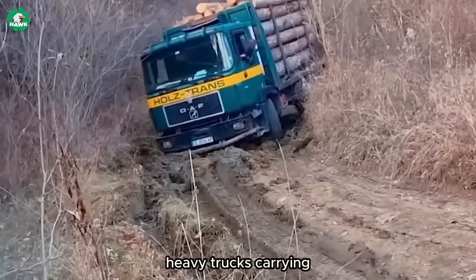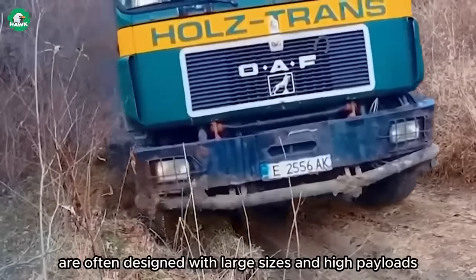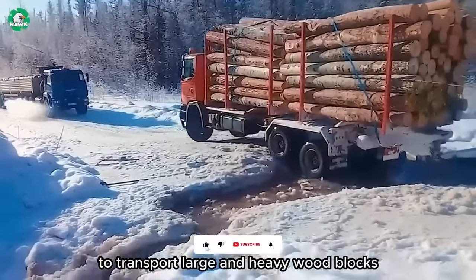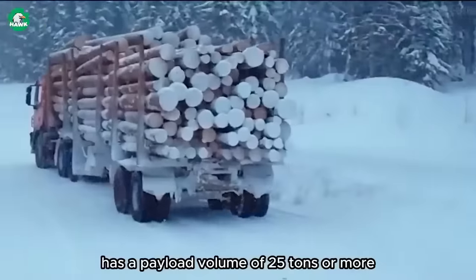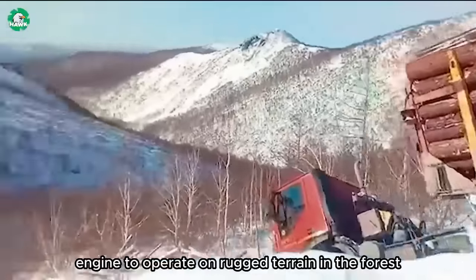Heavy trucks carrying hundreds of blocks of wood from the forest are often designed with large sizes and high payloads to transport large and heavy wood blocks. This truck usually has a payload volume of 25 tons or more and uses a powerful engine to operate on rugged terrain in the forest.